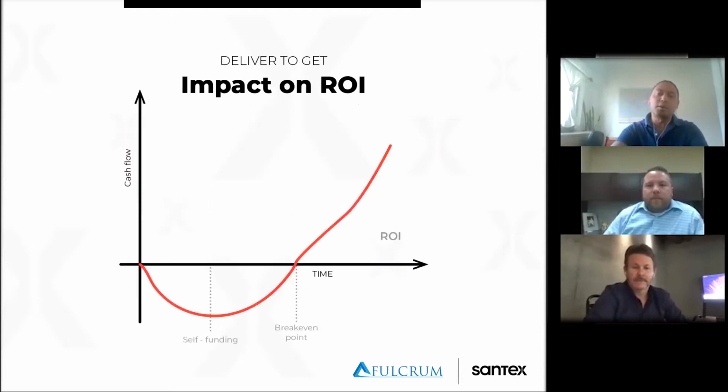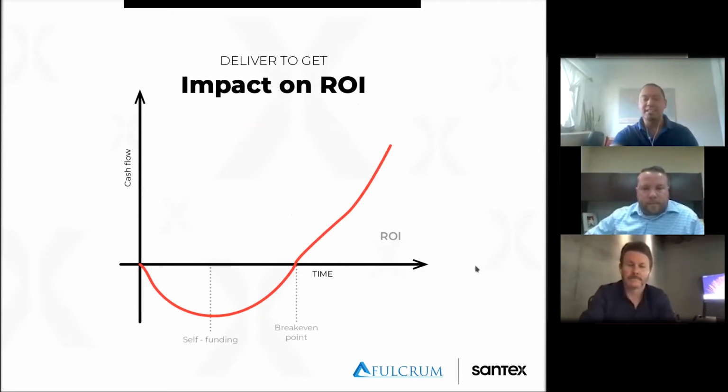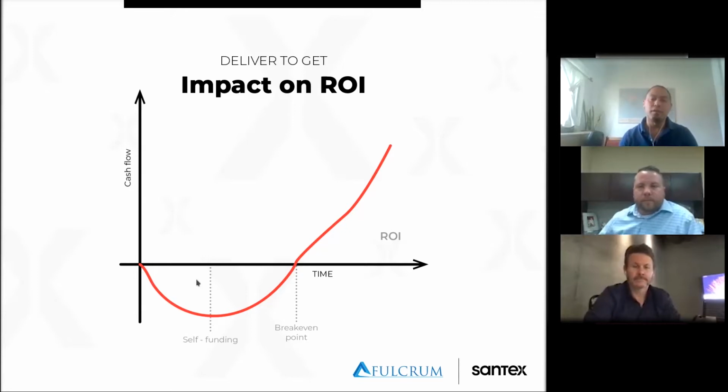So on this graphic, we can see on the vertical axis the cash flow, and on the horizontal axis the ROI, the time. The curve in red represents the cash flow over time, and this part here is the initial investment of the project. The cash flow is negative until the project reaches the self-funding status point, and this occurs when we are able to turn our negative cash flow into a positive one. That is, we start selling value.